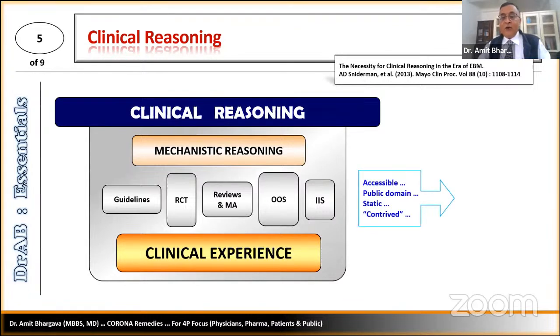Now, in this, all these elements that you see here, the guidelines, RCTs, etc., are available in the public domain.